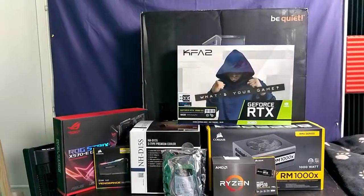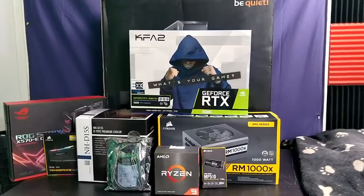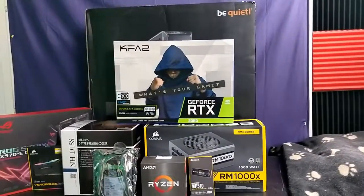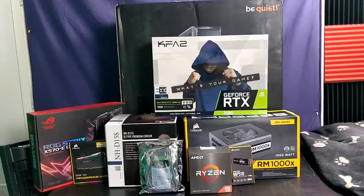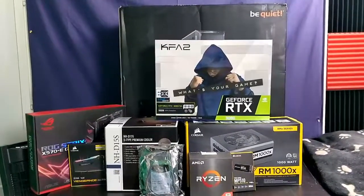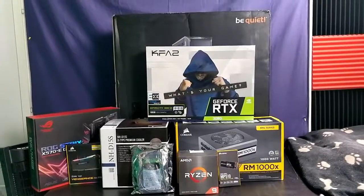To be honest, I don't have any idea in which order I should introduce these parts, but because every part goes inside the case anyway, let's just grab parts and show them to you. I don't give too much information about specs, because you can find those specs on the internet anyway.